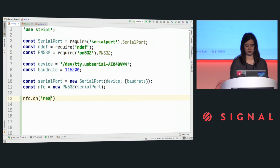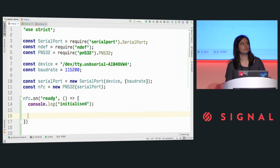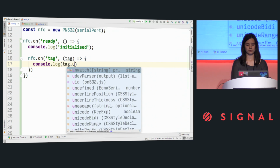OK. So firstly, we have to actually make sure the device is initialized. OK, so the device will be initialized. Once we've got the device, the way the API works is it's based on events. So we just have to wait for a tag event. A tag event means that a tag has been detected. So if we want, we can just log out everything that's in the tag. But what I already know, we want the UID.